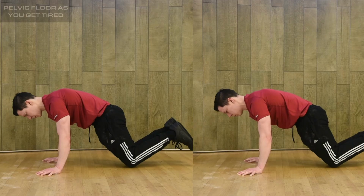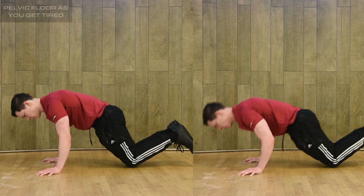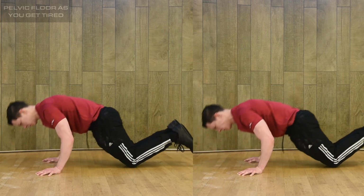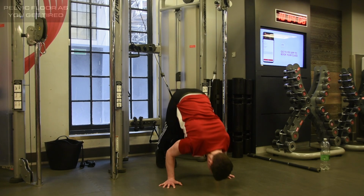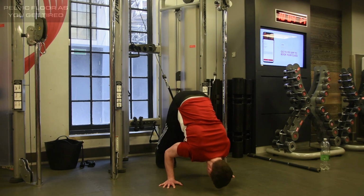Build it from there. Remember, extra range of motion is a progression of difficulty. If you're injured, you will improve quickly. You're not building new strength. You're just trying to get back to where you were. But you have to choose a pain-free regression that allows the pelvic floor to stay on, whatever that may be. There's a lot of thinking to be done, but the skill will build and it will become second nature. Trust me. Anyways, that was the video.